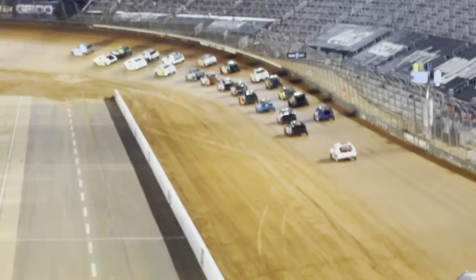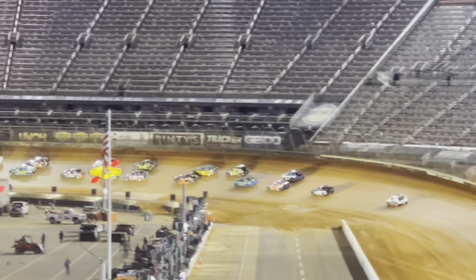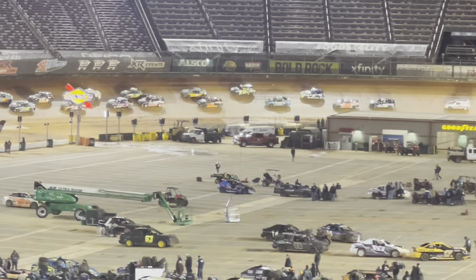Oh, man. Caution light's officially going to go out as we give it one more shot. We'll work with 13 laps remaining here on a 30 lap, the Distance A main feature event for the fabulous Flying 4 Cylinders.